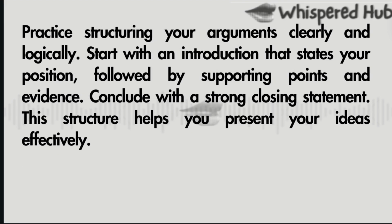Practice structuring your arguments clearly and logically. Start with an introduction that states your position, followed by supporting points and evidence. Conclude with a strong closing statement. This structure helps you present your ideas effectively.